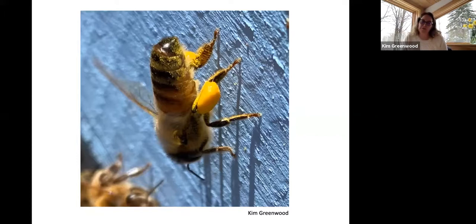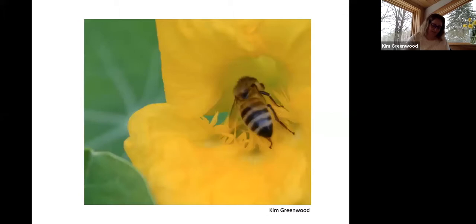And in the summer, it is so much fun to sit and look at the different colors of pollen coming in and guess, and there are guides for this as well, guess what kind of trees and flowers and shrubs they're coming in on. One of my favorites is a bright fire engine red pollen that I've only seen once in a friend's hive. And we believe that was from an American chestnut tree, but it's really neat to see all the different pollen sources that they bring in throughout the year.